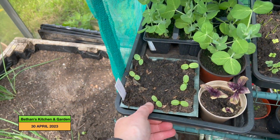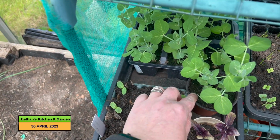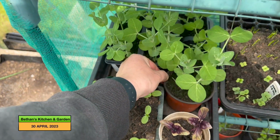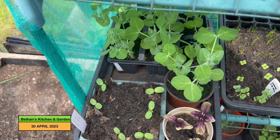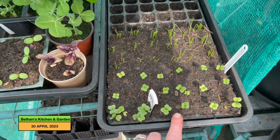Then I've got sunflowers here, little Leo, some more basil plants, and these are Bill and Val's Kent Blue, and they are ready to go out. I just haven't got around to popping them out yet. And then here I've got Swedes.